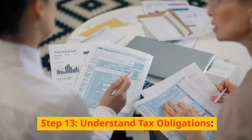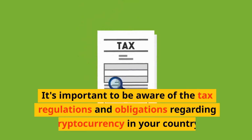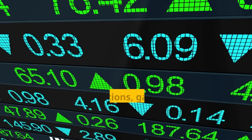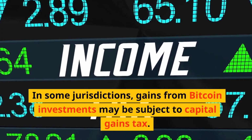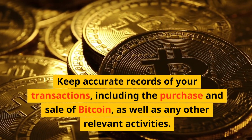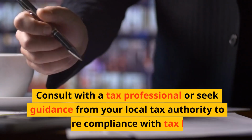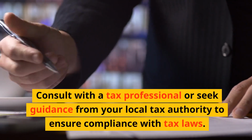Step 13. Understand tax obligations. It's important to be aware of the tax regulations and obligations regarding cryptocurrency in your country. In some jurisdictions, gains from Bitcoin investments may be subject to capital gains tax. Keep accurate records of your transactions, including the purchase and sale of Bitcoin, as well as any other relevant activities. Consult with a tax professional or seek guidance from your local tax authority to ensure compliance with tax laws.